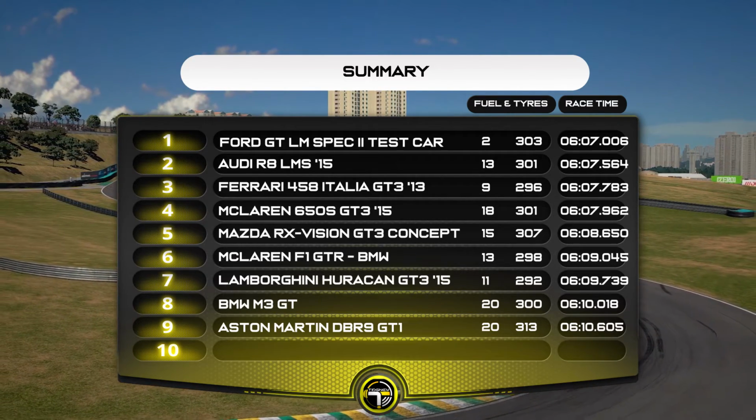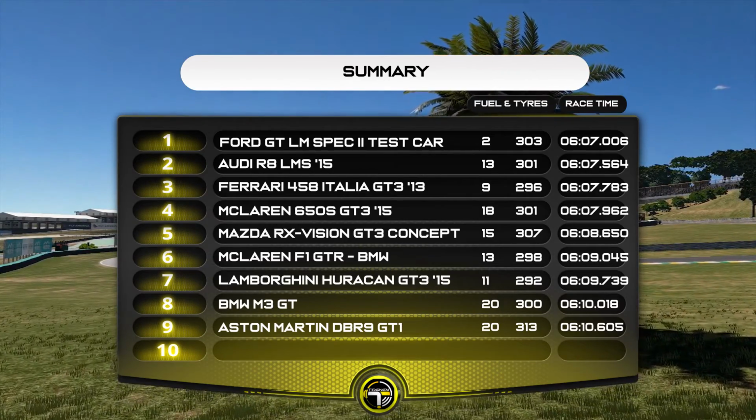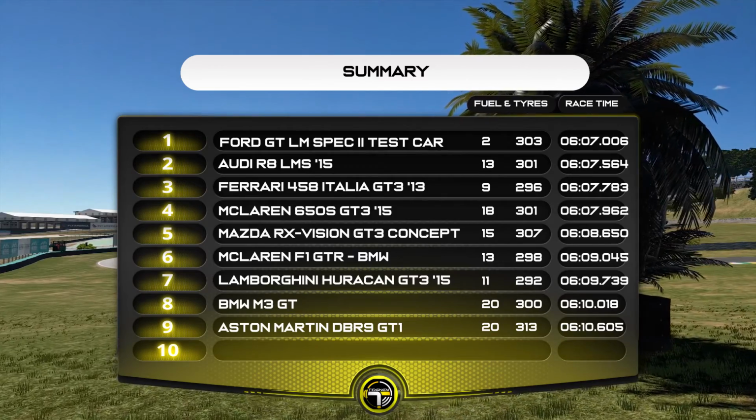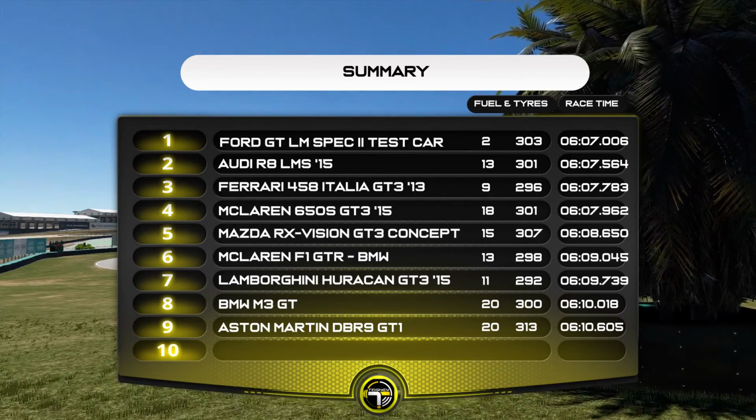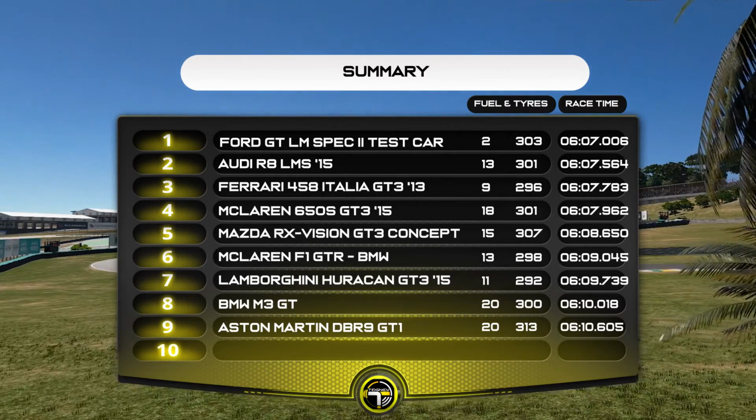In terms of the Lamborghini, a little less fuel there. The tyre wear literally the lowest, which is expected just because of how the car handles. So yeah, that is the Lamborghini and the McLaren.